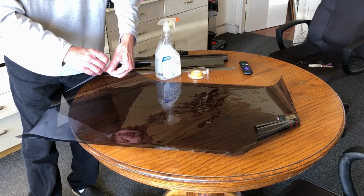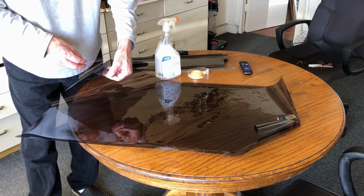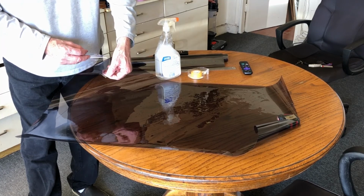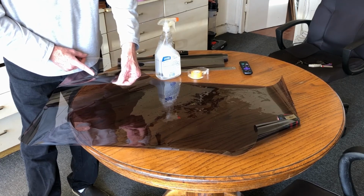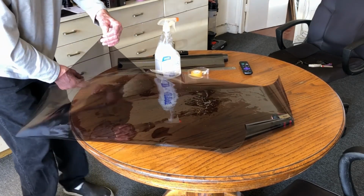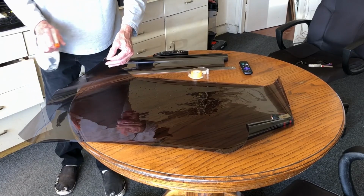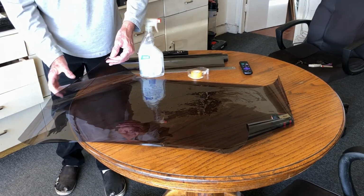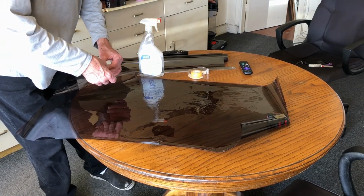And then you try to peel that liner. See, there's the liner, now it's coming off. Hold that tape in there. This stuff curls and sticks on itself. So immediately I start with the soapy water.